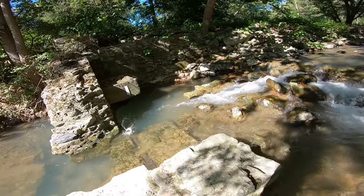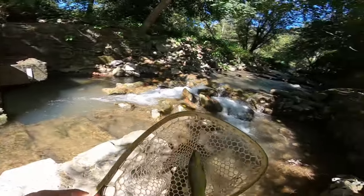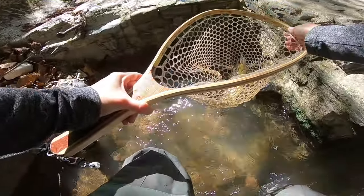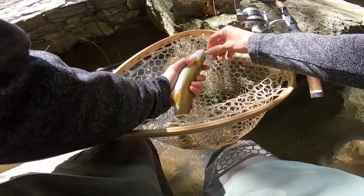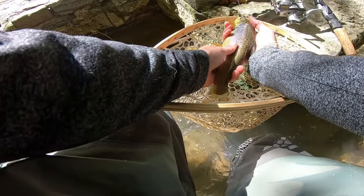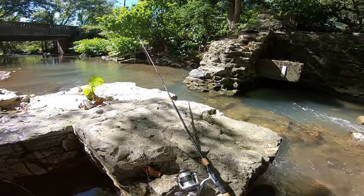Yes. Another one. Get out of town, man. This is some great fish, too. I can't believe I got three out of there. All quality size. That's awesome. Another good one. Back into the depth she goes.